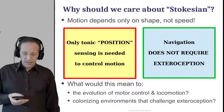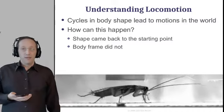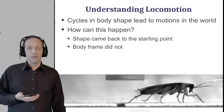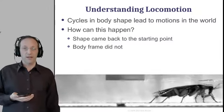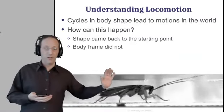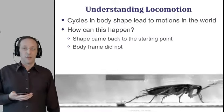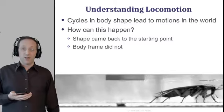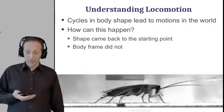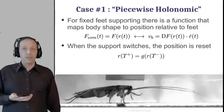So let's dig in a little into understanding locomotion better. This is basically true of all moving animals, that they cycle the body shape, and that leads to motions in the world. So if you look at this cockroach walking across the screen, and imagine that you're just tracking the animal with your eyes, you're moving with the animal. The shape of the animal is changing in a cyclic fashion. It's going through a repeated pattern of motions. But that repeated pattern of motions doesn't cause a repeated set of locations for the animal. The animal is actually achieving a net motion to the side. And so from a mathematical standpoint, people sometimes would call this a piecewise holonomic motion.